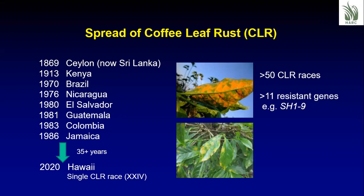Before I get into it, I'd like to give a shout out to Hawaii Department of Ag. The reason is coffee leaf rust has been around the world for more than 100 years, and between the last outbreak in Jamaica in the 80s, it was 35 years before it actually came to Hawaii. So whatever HDOA Plant Quarantine Division is doing, it's doing a good job. It works.